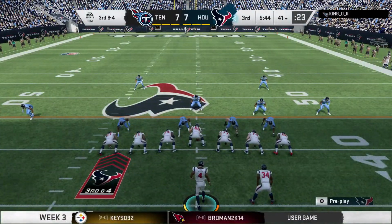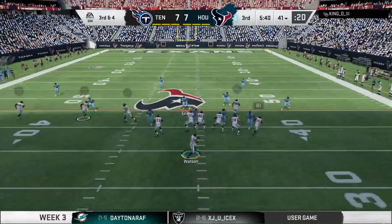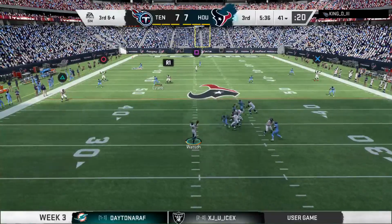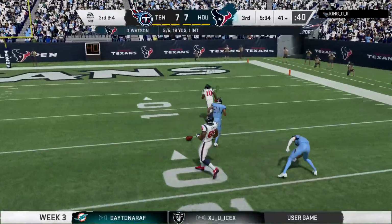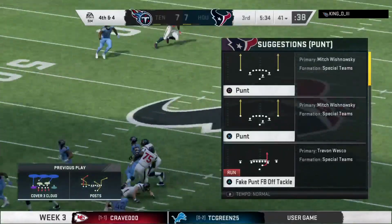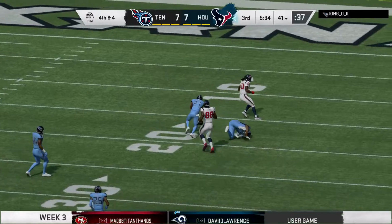54 Mike. Check pass. From the gun on 3rd down, Watson. He'll rifle this one deep right side, and he can't hang on to it. Nearly picked. He's known for his hands defensively, but instead it just brings up 4th down.